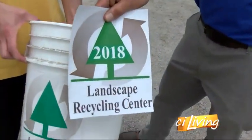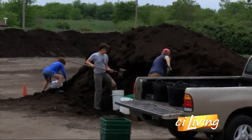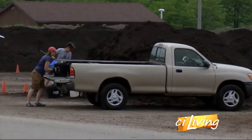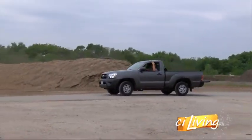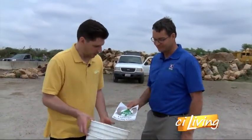You put it on your 5-gallon bucket, and you can bring that bucket out and 7 other buckets at any one visit and fill them all up for no cost, for the $20 fee for this sticker all year long. Now, you can come out to the site as many times as you want during the day or the year, but you can only bring out 7 buckets per visit. That's the limit. That's great, too.